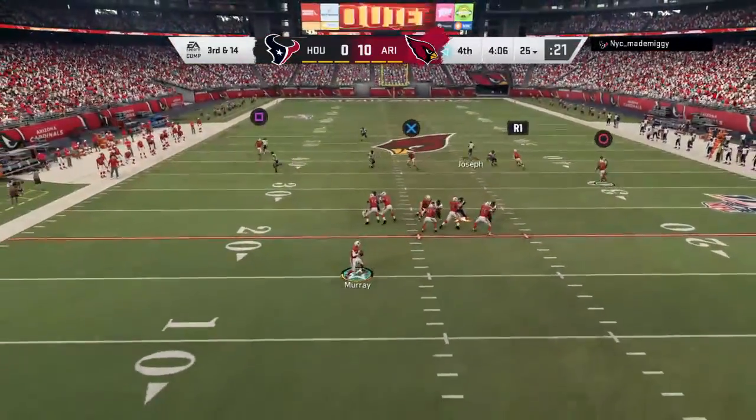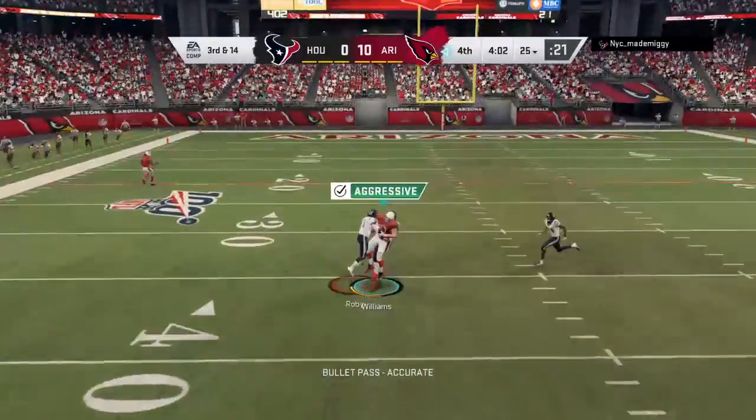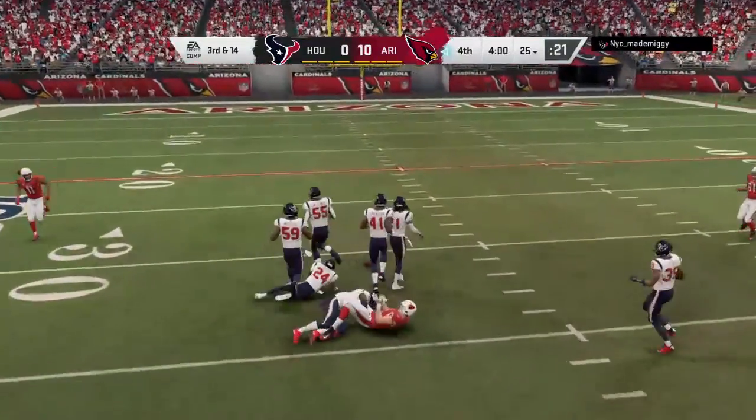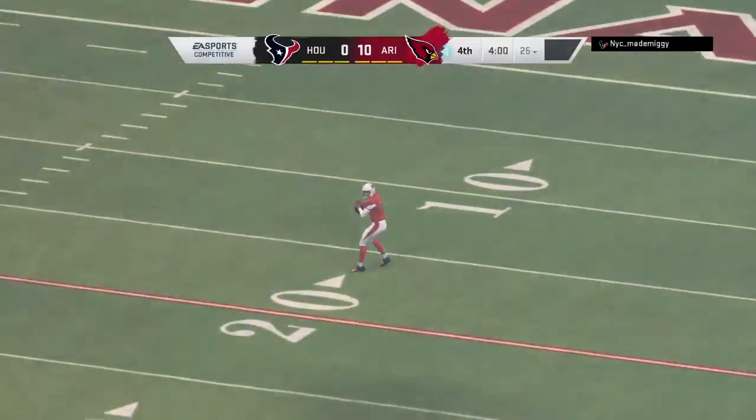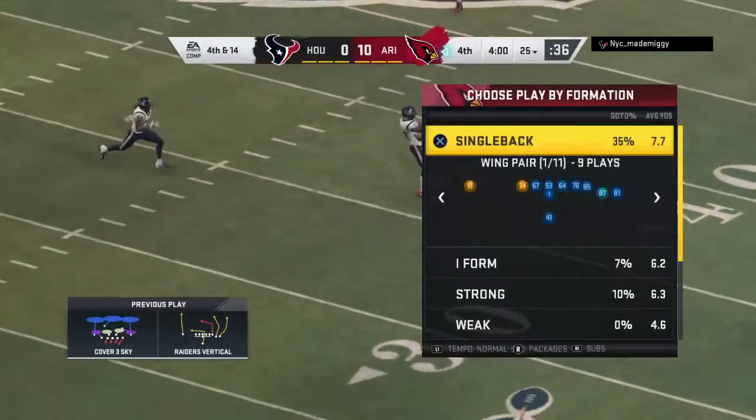Under pressure, and the Texans able to get in there for the sack. The Clemson product, DJ Reader, got in for the sack. To throw is Murray. He's airing it out for Williams. And that will be incomplete. Well, they weren't scared to let it fly, but it falls to the ground and brings up 4th down.